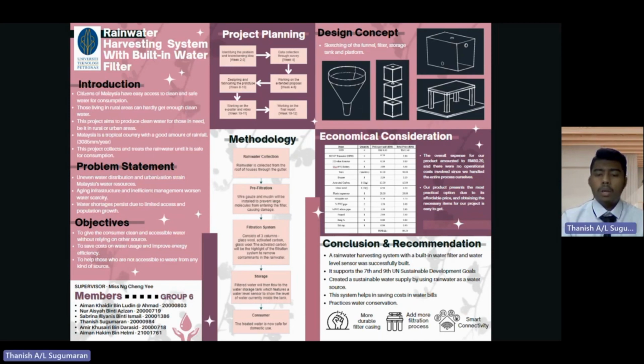So the funnel is connected to the filter, where this is the filter. The filter is designed as a cube because when we place them on top of each other, it is more stable. There is a hole with a diameter of 0.2 cm above and below the filter for the pipes. The material used for the filter is perspex. The filter collects the rainwater that flows from the funnel and filters it to become drinking water.